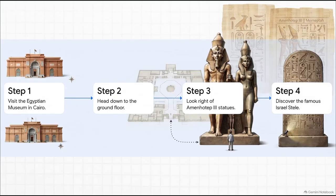If this adventure has you itching to see this incredible artifact with your own eyes, here is your actual, real-world treasure map to complete this quest yourself today. Step 1. Head to the Egyptian Museum in Tahrir Square, Cairo. Step 2. Make your way down to the ground floor. Step 3. Look for the colossal, monumental statues of Amenhotep III and his wife, and then look to your right. Step 4. Boom! You've discovered the Israel Stele.